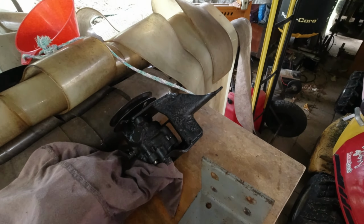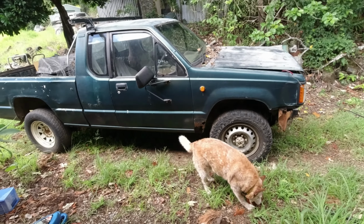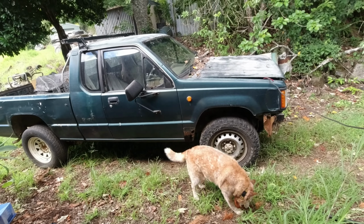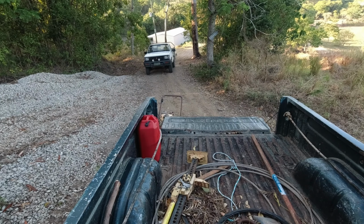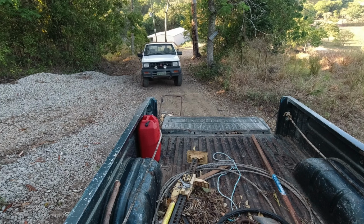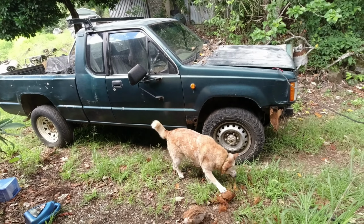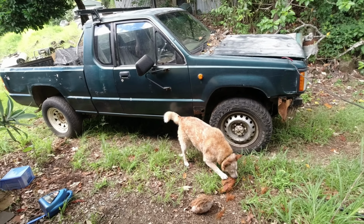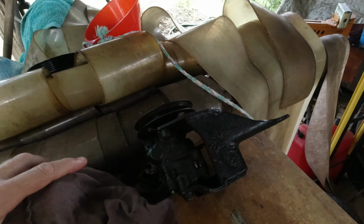My neighbour's got a problem. He's got a little Mitsubishi Triton just like that, except he loves it, it's a diesel one. It's much tidier than that. I mean, it's registered for going on the road, so it's got the old 4D56 diesel, and his power steering pump died.